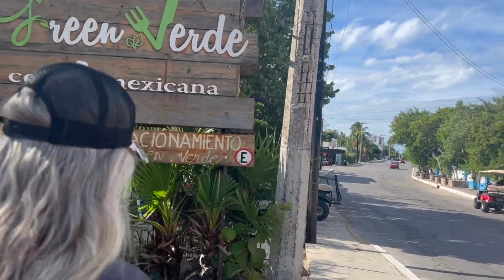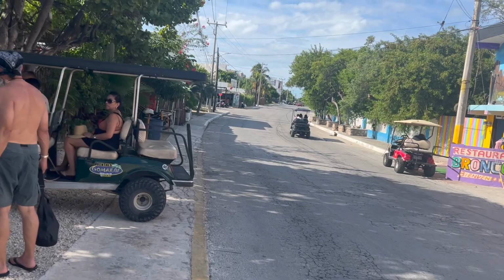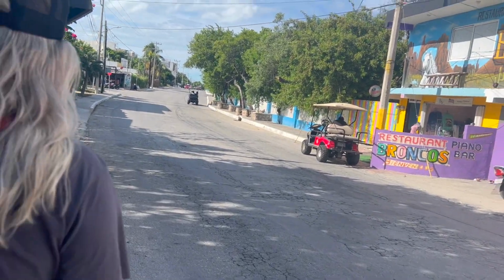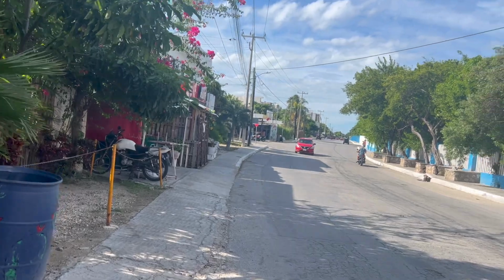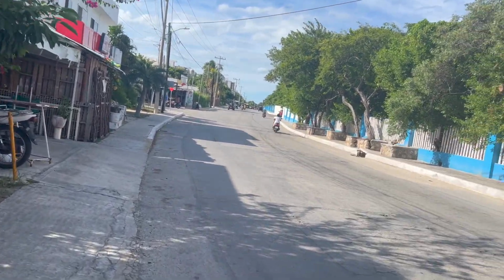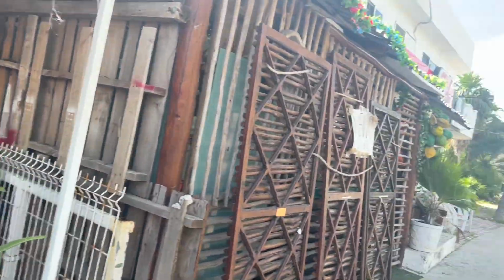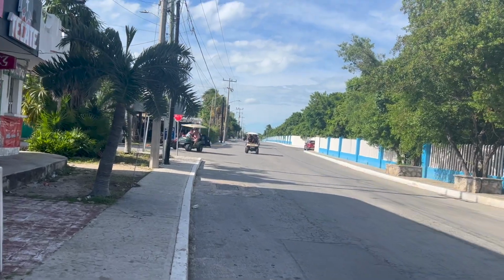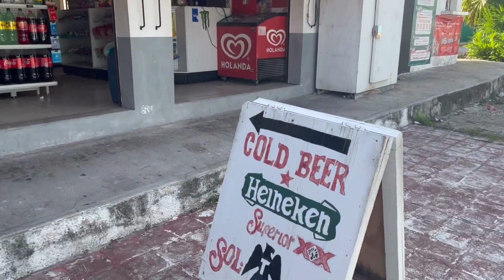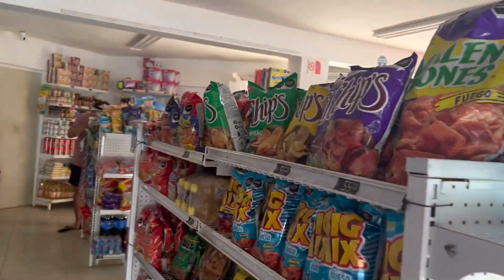We got the Green Verde here again. So now we're going to walk about a block here, and we're going to go to the store. They actually have drinks to go here. Gotta love that. Here's another little place here. Get some fruits and veggies. And look at this. Oh, cold beer, Heineken. That's what I'm talking about. So this is the store here.